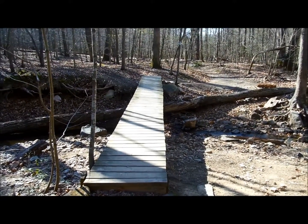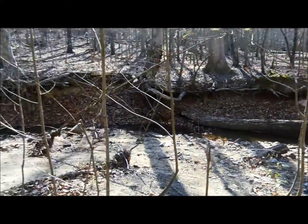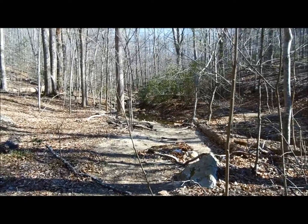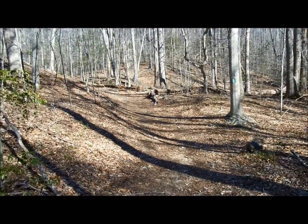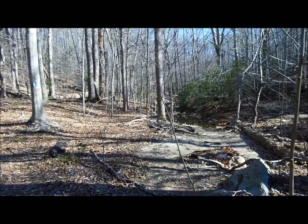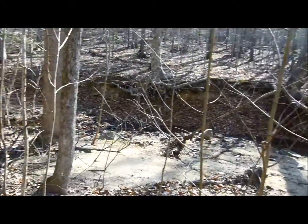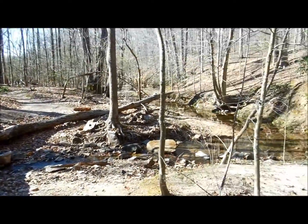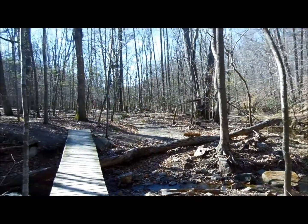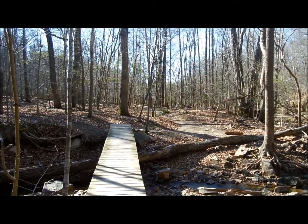Six-tenths of a mile into my hike, and this is a footbridge crossing over Stillwell Run. There's a look upstream. Here's where I came from, coming down the side of the hill there. There's Stillwell Run looking upstream. And there's Stillwell Run looking downstream. So I'm going to go across, and I can barely see straight ahead the reservoir. So here we go.